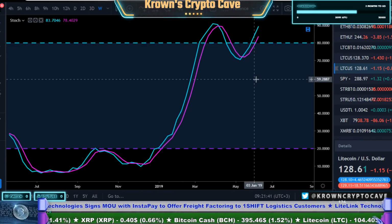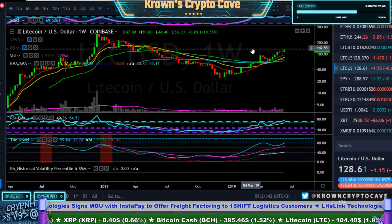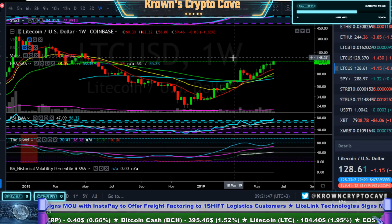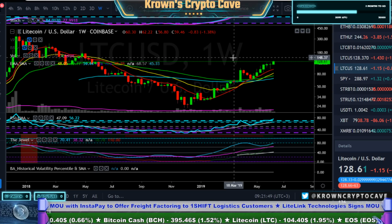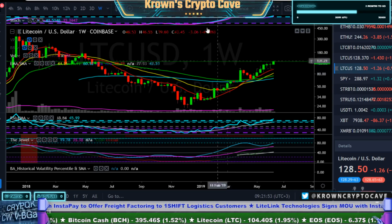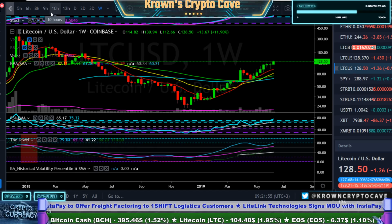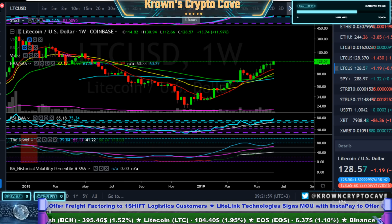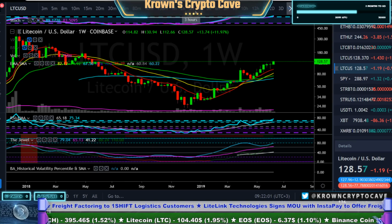Weekly Stochs back up and at 'em, and really from a weekly perspective, the next big area of interest is going to be the 145 to 148 region. So do keep your eyes on that. From a longer term perspective, obviously I don't think it's happening today or tomorrow, but longer term, if this run does transpire to that region, I would be looking for some counter trend pressure.